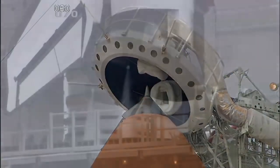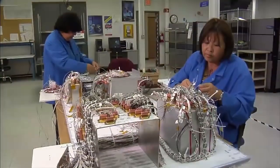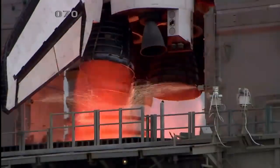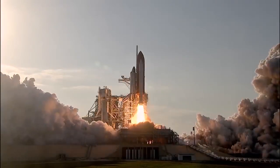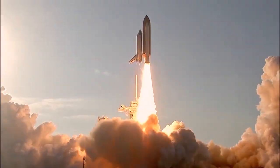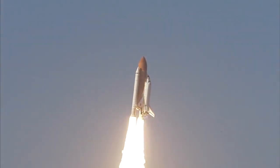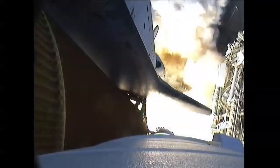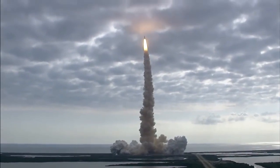After nearly 3 years, hundreds of thousands of hours logged by engineers, technicians, scientists, seamstresses, electricians, and other program workers across the globe. We have main engine start. 2, 1. Booster ignition. The shuttle makes its way skyward. At liftoff, 6.6 million pounds of thrust begin hurtling the vehicle and crew at speeds that'll reach 17,500 miles per hour.